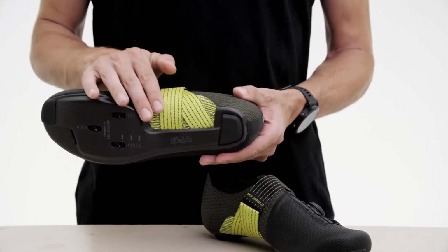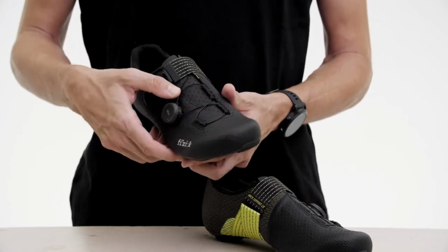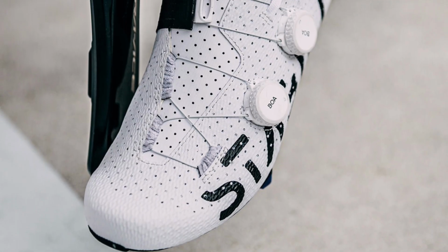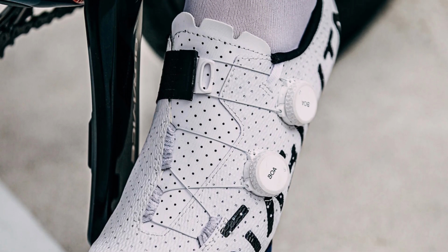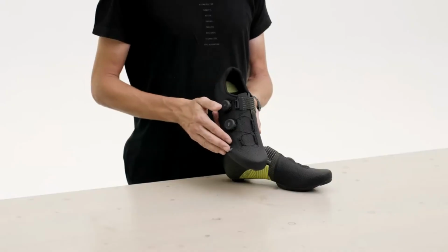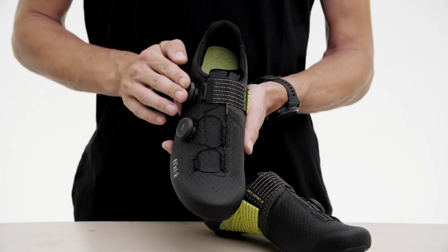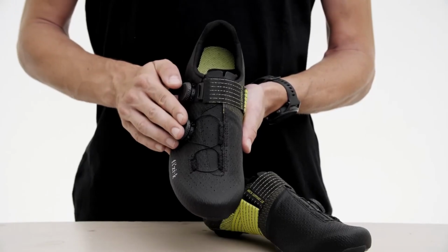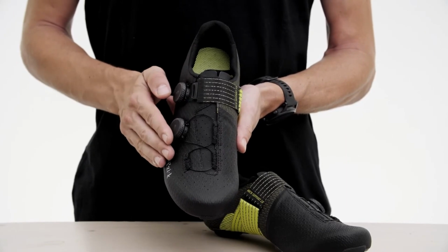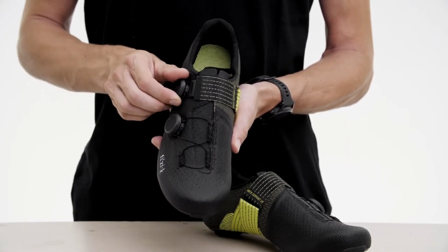while the PU laminated mesh upper ensures decent breathability. Ideal for hot summer races or training sessions, dual BOA Li2 dials provide precise adjustments, letting riders dial in the fit whether they're hammering a sprint or settling into a century ride. The shoe's sleek design, available in colors like black or white pink, appeals to style-conscious cyclists, though its narrower profile may not suit those with broader feet.